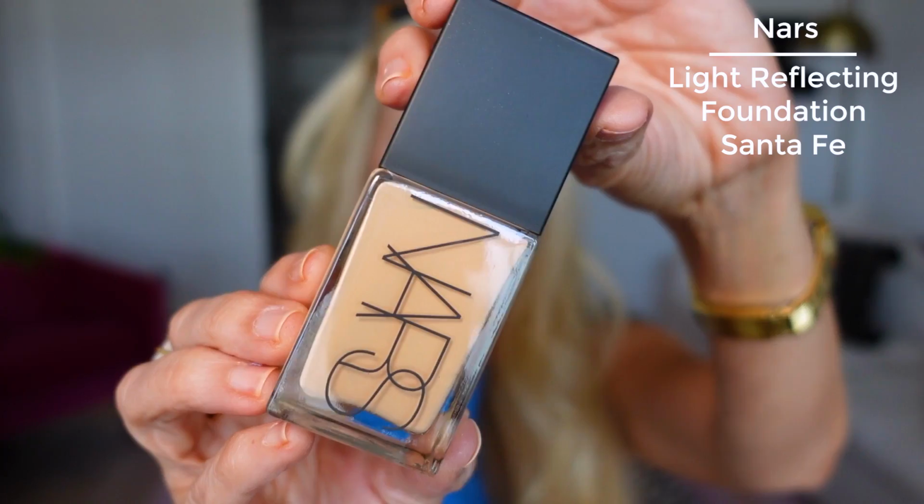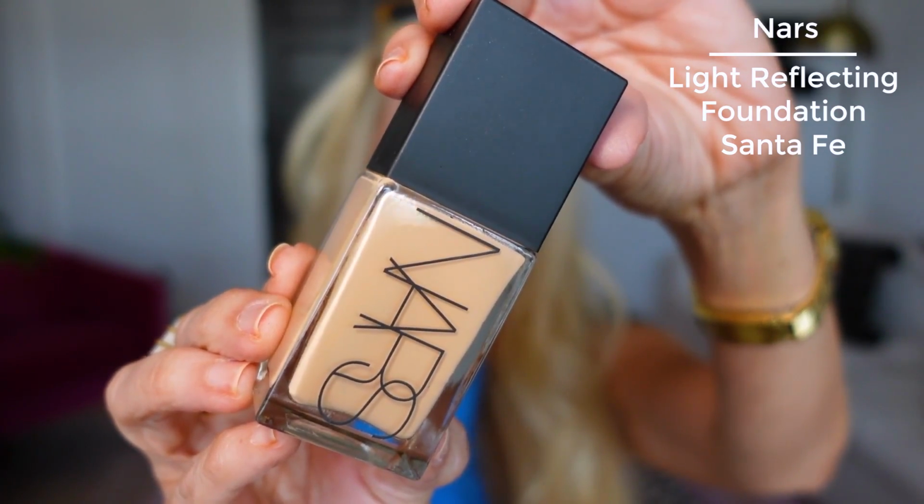Okay, so let's get into what I ordered. And then yesterday I ran out to the store because I wanted to buy something. A friend of mine had been talking about how much she loved the NARS Light Reflecting Foundation. And I love that too, but the only shade that I could find that I really liked was my deepest summer shade, which is Stromboli. Stromboli is the color I'm thinking of.